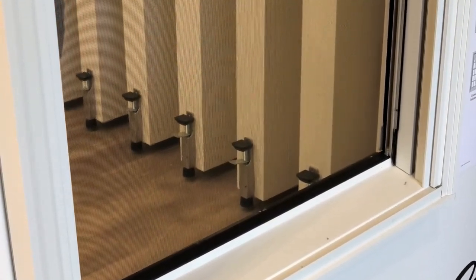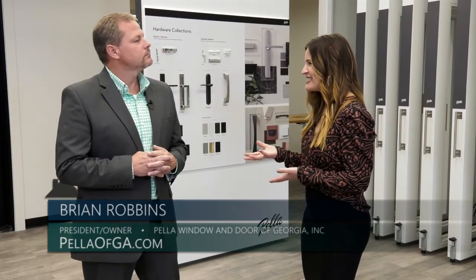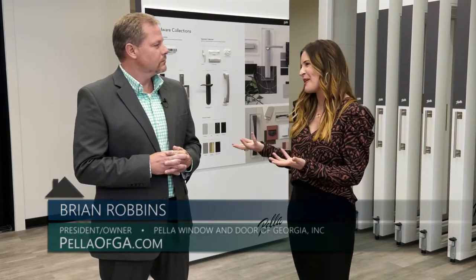And one of the things you mentioned earlier was making the investment into this local market here. And I think it's really important to mention that this is a family-owned business. So tell me a little bit about that.